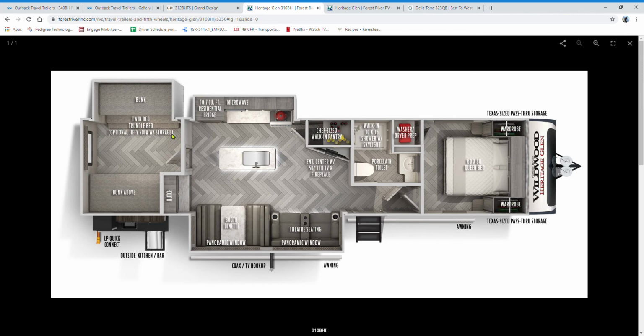The bunk room is great. It has a bunk on this side in the slide, and then the bunk here above the outdoor kitchen. And on the back side of that outdoor kitchen right here, there's storage. The amount of storage in this particular RV is pretty phenomenal. It's hard to argue with.